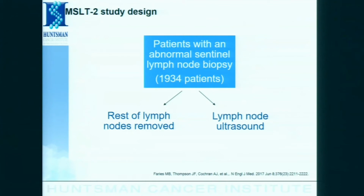So all of the patients had sentinel lymph node biopsy, as I described. All the patients in this study had an abnormal sentinel node biopsy. If it was normal, they were early stage and didn't go on the study. But if it was abnormal, they were put into one of 2 groups. One group had all the rest of that web of lymph nodes removed at surgery, which was the standard treatment at the time. The other half had ultrasound follow-up of their remaining lymph nodes.